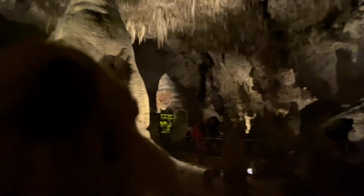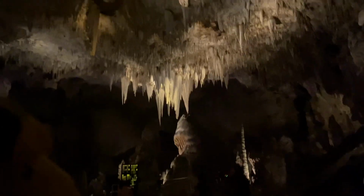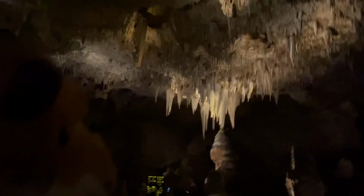Look over here. And then over here. Wow, see how vast it is, and look at those spikes up there in the dead center. Pretty freaky. See all the way down there? Yeah, we're pretty high up. It's crazy just looking over here, and then we're gonna come underneath a little tunnel way.